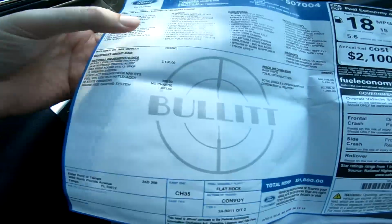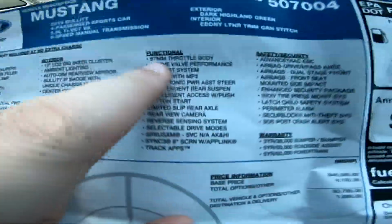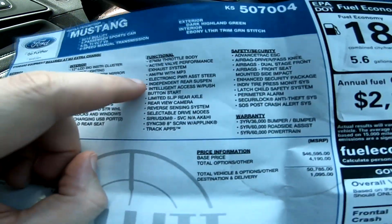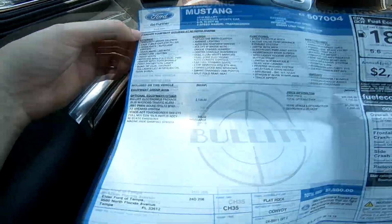I financed a little bit of this car. I was lucky that my previous car was paid off, so I didn't have to put down much on this, and I didn't have to finance much at all. But this car comes, as you guys can see, with the basic performance package items, and you can see that here, the 87mm throttle body that comes with this, which is listed on there. The active exhaust, and so on. You guys can pause the video and look through this.